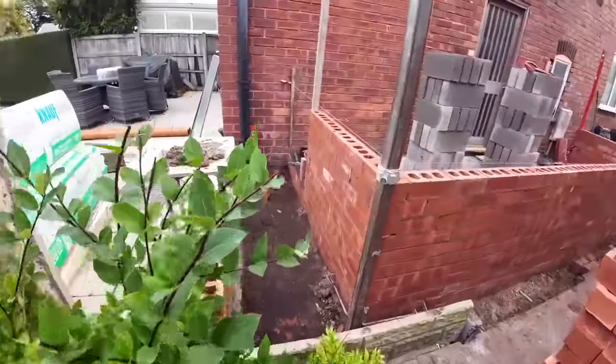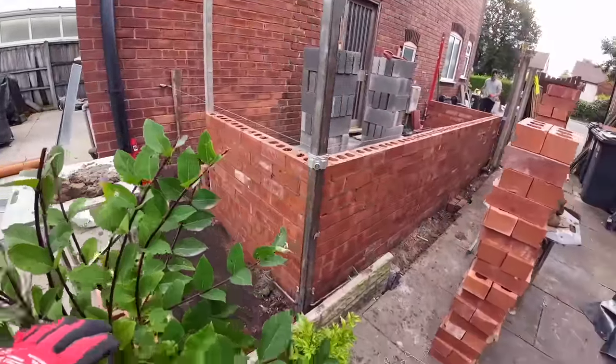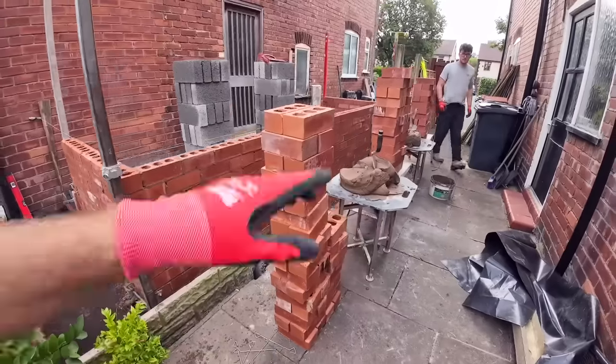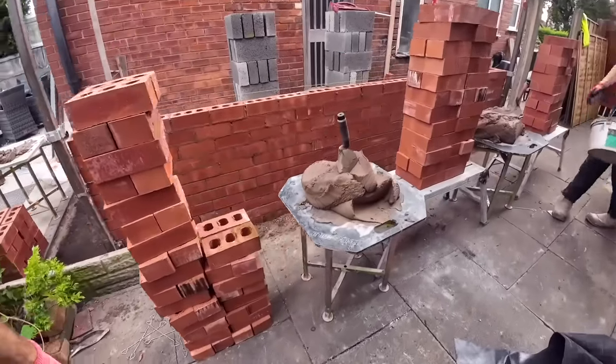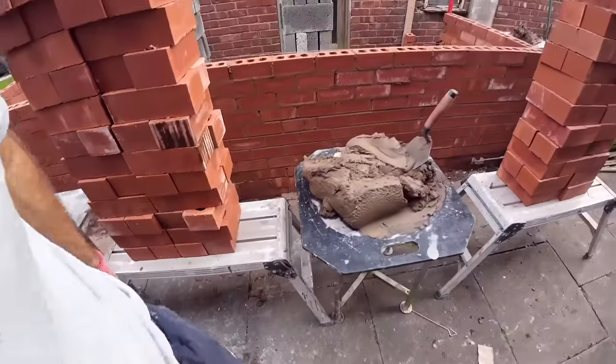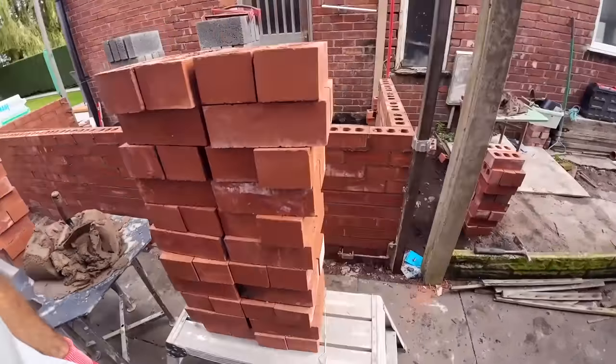Here we go, just after break. So that's ready for jointing. Alex is going to get a mix in after he's been in the toilet. I've just stopped up the bricks, put my trestles up and my hot box up so I'm not bending. Massive help then. Yeah, everything's good.